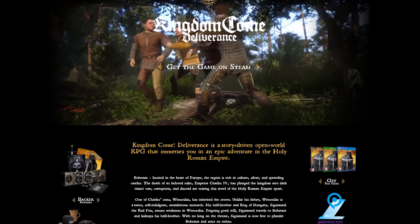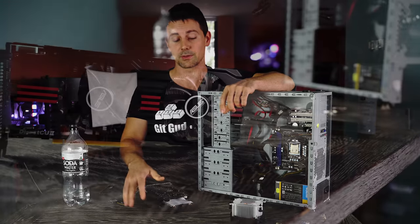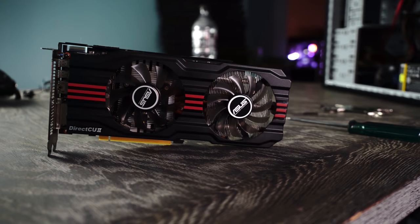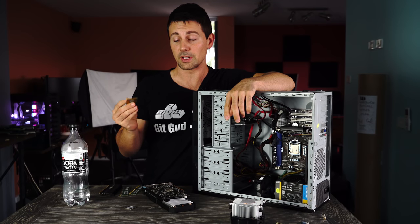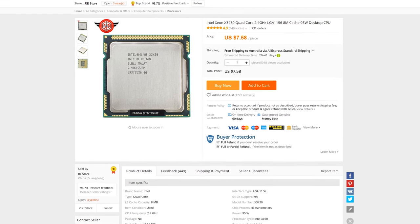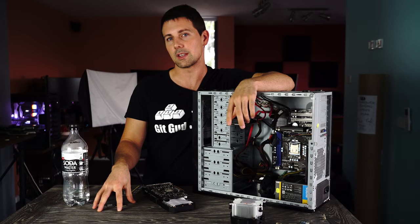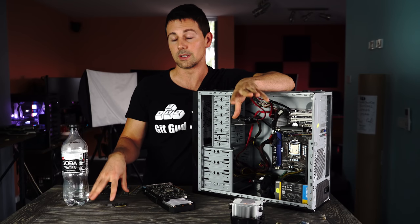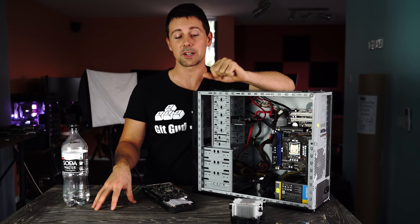So what we've got here is a 7850. Now we picked this up on a deal from Cash Converters for $25. We've got here the AliExpress X3430. Now these CPUs are so cheap. They're 4 cores, 4 threads. And you can see here, I've delidded this. Now, these are the first gen i5-750s, so I didn't even know that you could delid these things. So I'm going to see if the temperatures here today are actually pretty good.